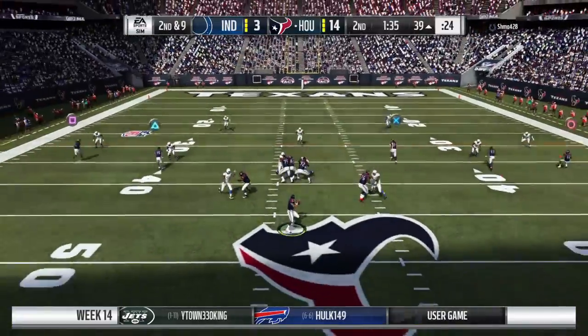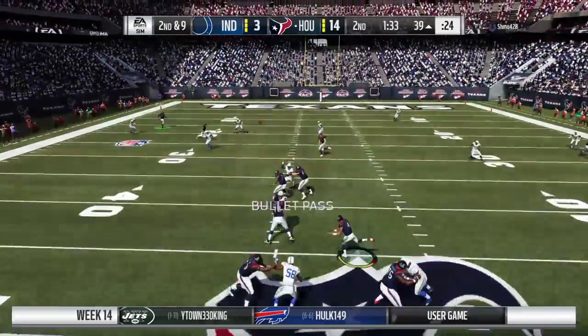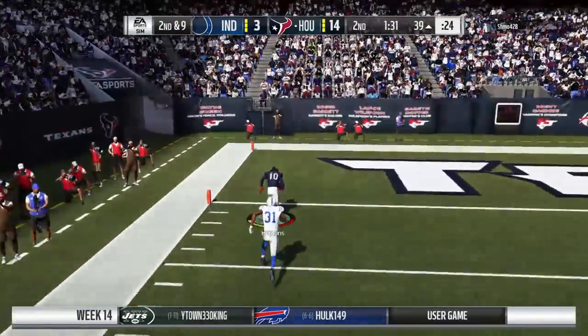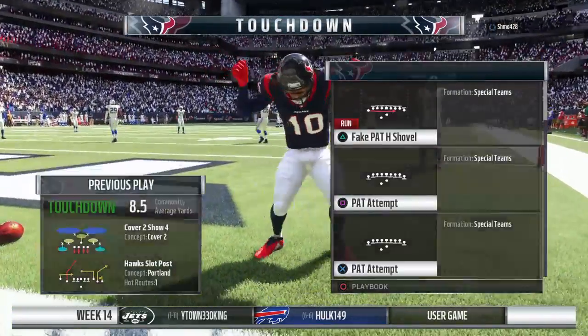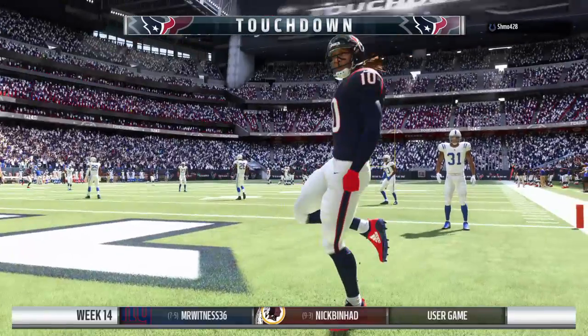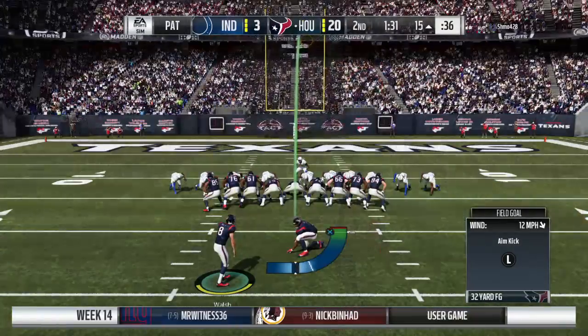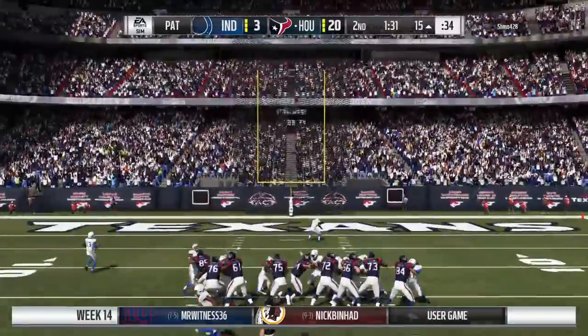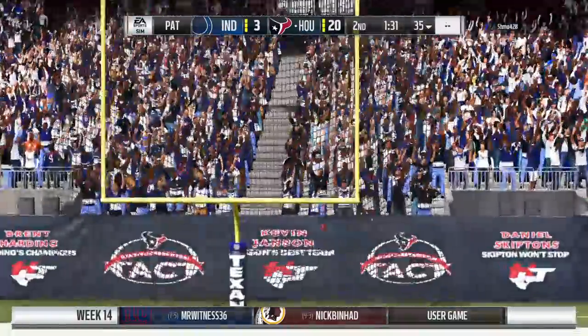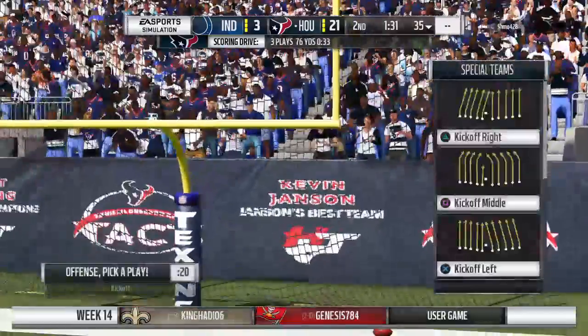Down. Here's Watson now on 2nd down. Going deep for Hopkins. And this is caught inside the 5. Touchdown, Houston. DeAndre Hopkins, his 10th touchdown of the season, 2nd of the game. And the Texans will extend their lead. And he'll bang that one through.